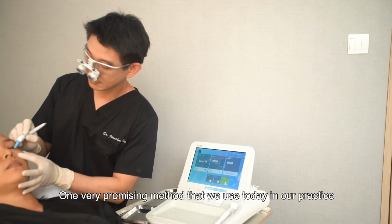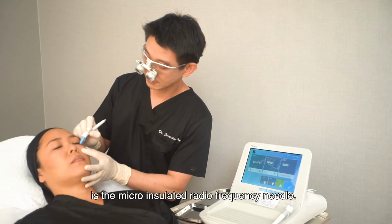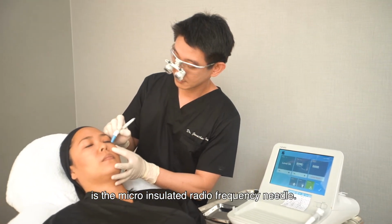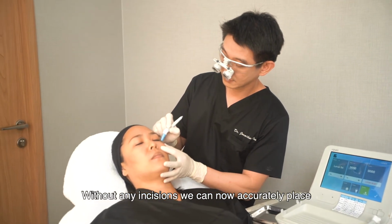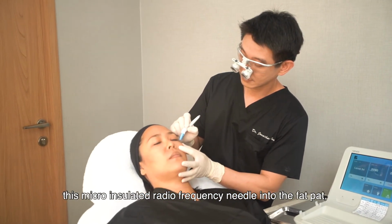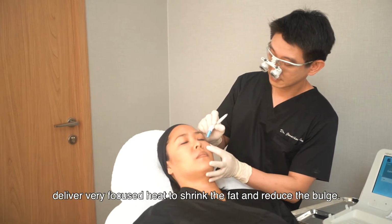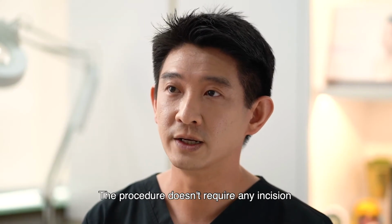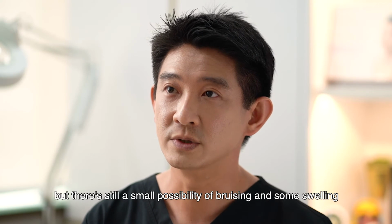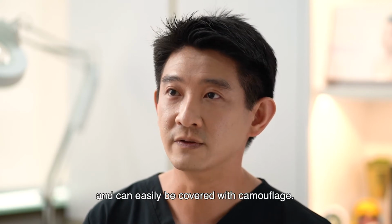One very promising method that we use today in our practice is the micro-insulated radiofrequency needle. Without any incisions, we can now accurately place this micro-insulated radiofrequency needle into the fat pad, deliver very focused heat to shrink the fat and reduce the bulge. The procedure doesn't require any incisions, but there's still a small possibility of bruising and some swelling that may last 3 to 4 days and can easily be covered with camouflage.